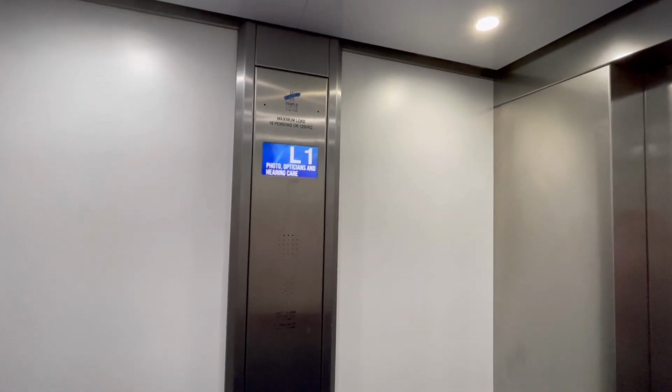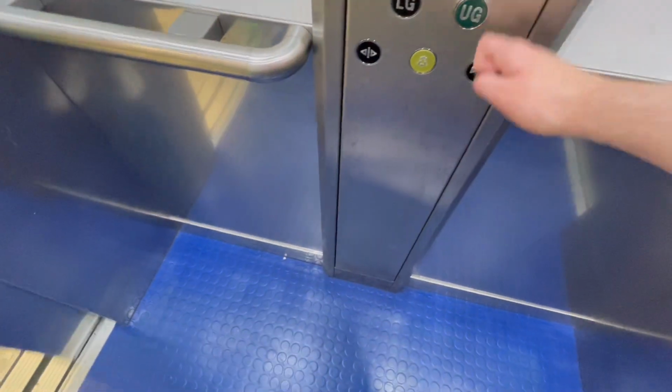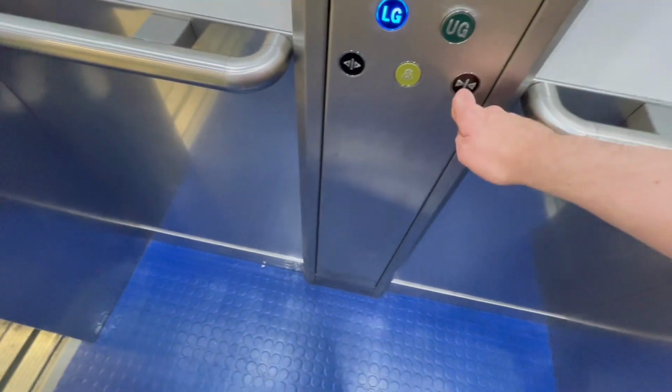These are nice lifts here. Here we are at upper ground, pharmacy, food, drink and toiletries. And now let's go down to lower ground.